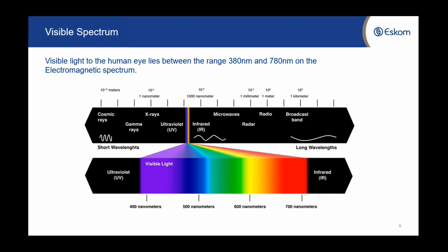Now, the visible spectrum. The human eye only responds to a small portion of the electromagnetic spectrum. The range that is visible to us is between 380 nanometers and 780 nanometers. Beyond both ends of the visible portion are wavelengths we cannot see. Below 380 is UV, and above 780 nanometers is infrared.